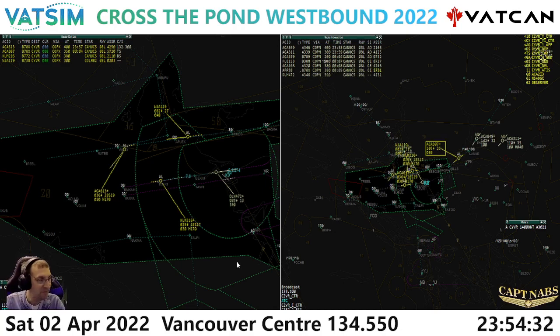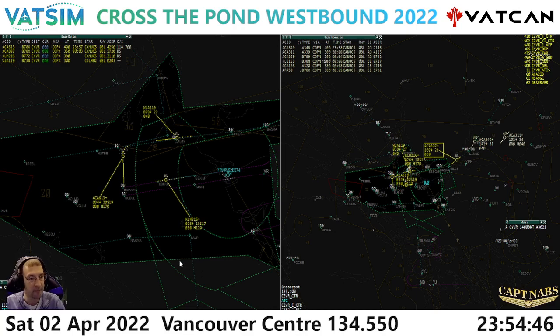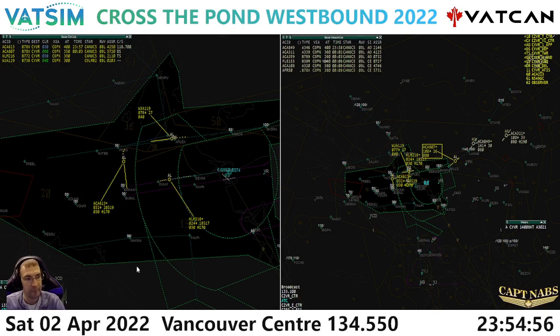Vancouver Arrival, Air Canada 807 heavy, crossing 11,000 feet. Air Canada 807 heavy, Arrival, hello. Previous arrivals have reported light with some reports of moderate rime ice between 9,000 and 4,000 on the descent. I'll have lower for you in 2 or 3 minutes. Roger, we'll keep an eye out for the ice when we come up. Air Canada 613 heavy, turn left heading 100 to intercept, cleared ILS runway 08 left. Left 100 to intercept, cleared ILS 8 left, Air Canada 613 heavy.